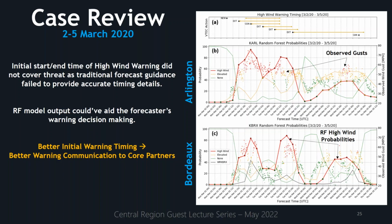So these are similar plots to what Chris was showing. And then the very top is actually a timeline of our high wind warning for these sites and the different VTEC actions that were made. And so this highlighted area generally gives a look at what the initial start and end time of the high wind warning for Arlington and Bordeaux. And if you look ahead of the shaded area and behind the shaded area, you definitely have high wind occurrences. So maybe this wasn't the best initial start and end time of a high wind warning. And you can also see up in the VTEC action, there's an extension to start it earlier, then there's a few other extensions to extend it out in time.